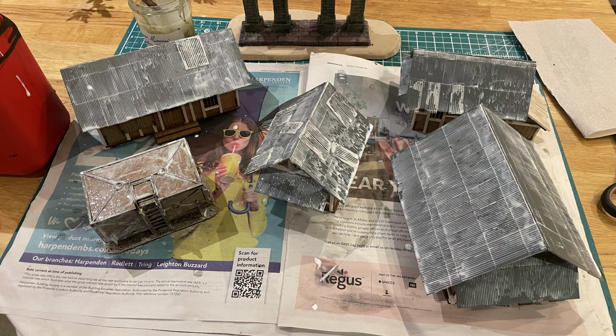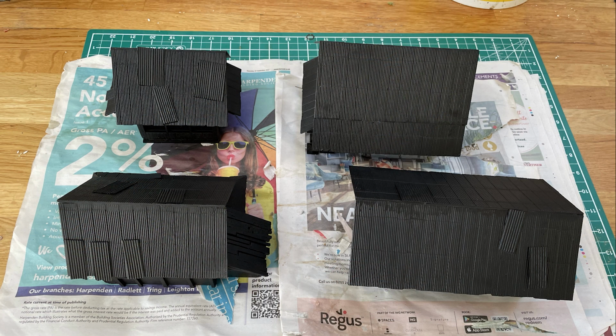And here we are, we're back due to the magic of television, and we have gone through the next process. I've had a bit of a change because it's getting very cold in the workshop. What we've done is add that wash of PVA and water, really just to bind everything together, allowed that to dry, and the next step in the process is really just to spray it all black with a car primer.